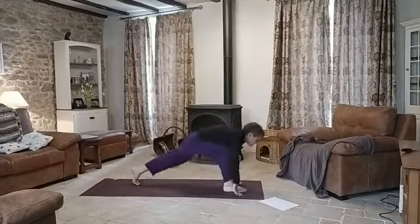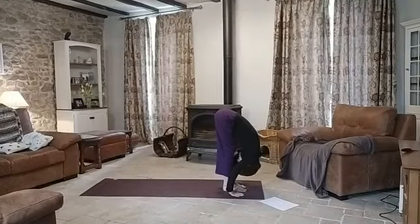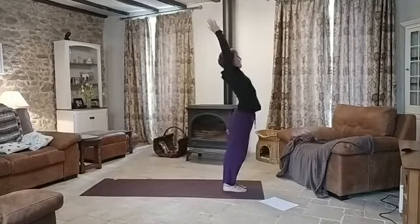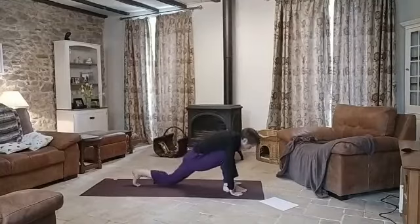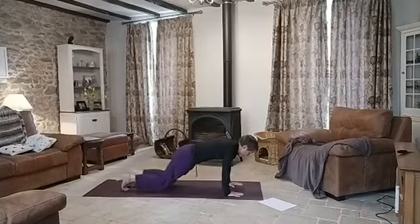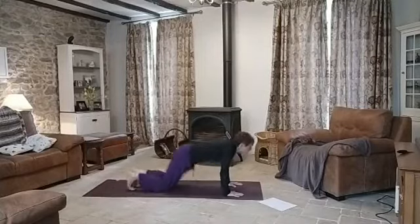Inhale, left foot forwards, low lunge. Exhale, right foot forward, forward fold. Inhale, reach up, slow back bend. Okay, we're going to do 2 more. We're going to go a little bit faster. Exhale, fold forwards. Inhale, right foot back, low lunge. Hold your breath, plank. Exhale, 8 points on the floor. Inhale, cobra. Exhale, down dog.